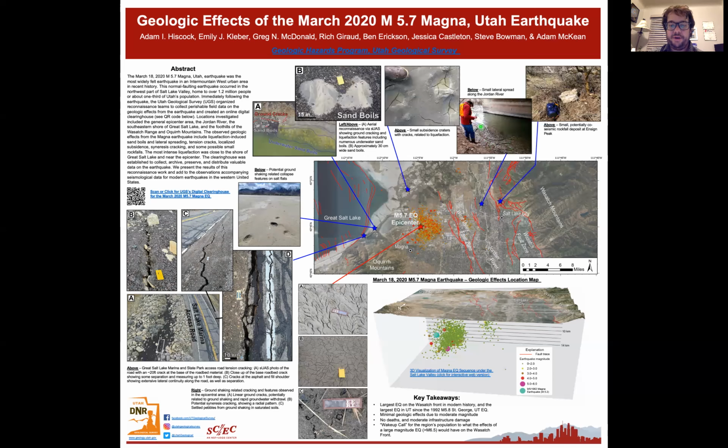Along the Jordan River here, we observed several small lateral spreads along the banks of the river in the mud. This photo here shows an area along the shore of the Great Salt Lake where we observed many of these small potential ground shaking related collapse features. On a road that leads out to the Great Salt Lake Marina and State Park, we had reports of long continuous cracks in the asphalt, and we documented those. Several of them were roughly 20 to 30 feet long and about a foot deep, and showed lateral as well as vertical offsets suggesting a small lateral spread in fill material for that road.